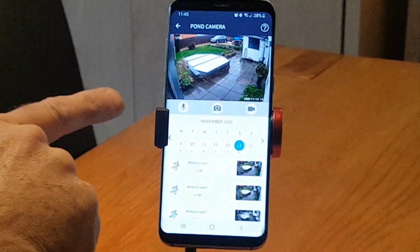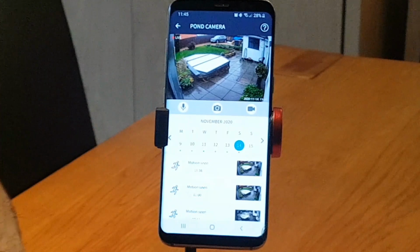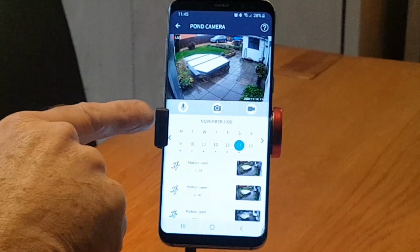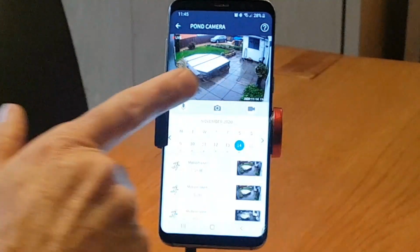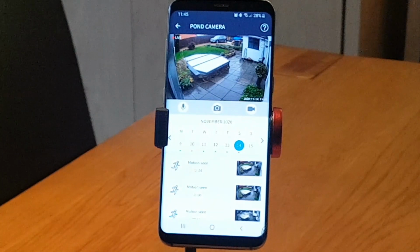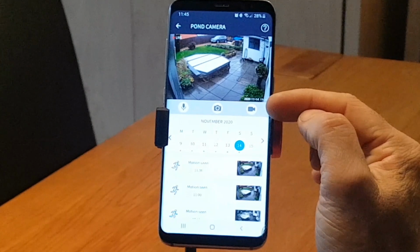So going back to this one, you've got the microphone. You can turn that on. As I said, it's got two-way audio, so you can actually press that and speak through it, and the sound will come through your camera. The middle one there, you've got a camera, so you can take a snapshot of the live footage if you want to. And this one you can actually record.